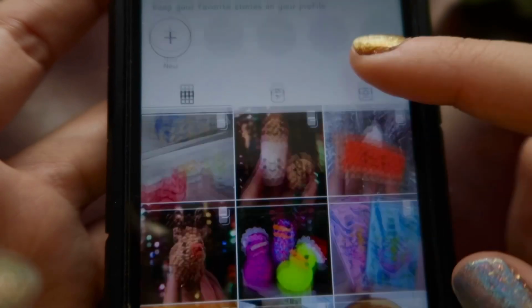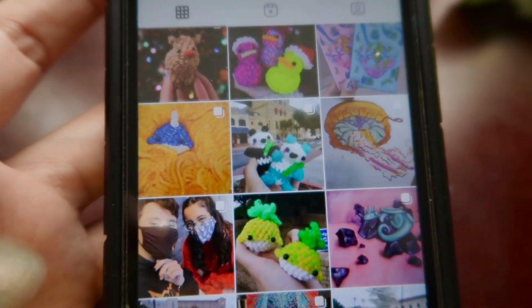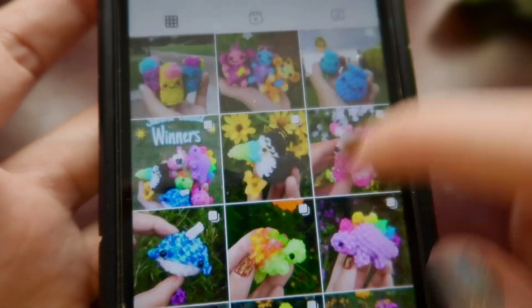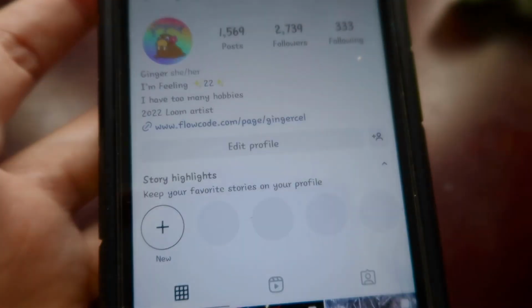This is actually how I found out what exactly I made this year. I went to my Instagram and I was like, what did I make? So yeah, so here's everything. But I will be showing you everything I made this year.